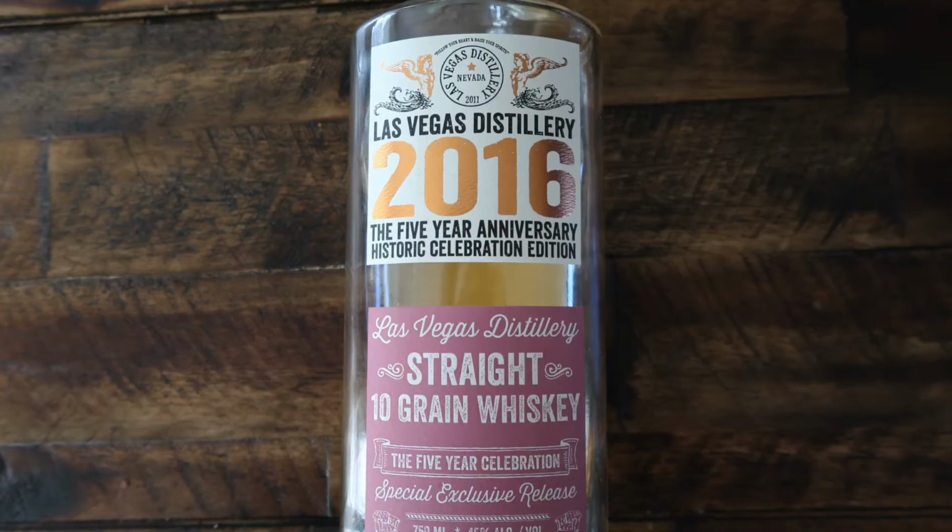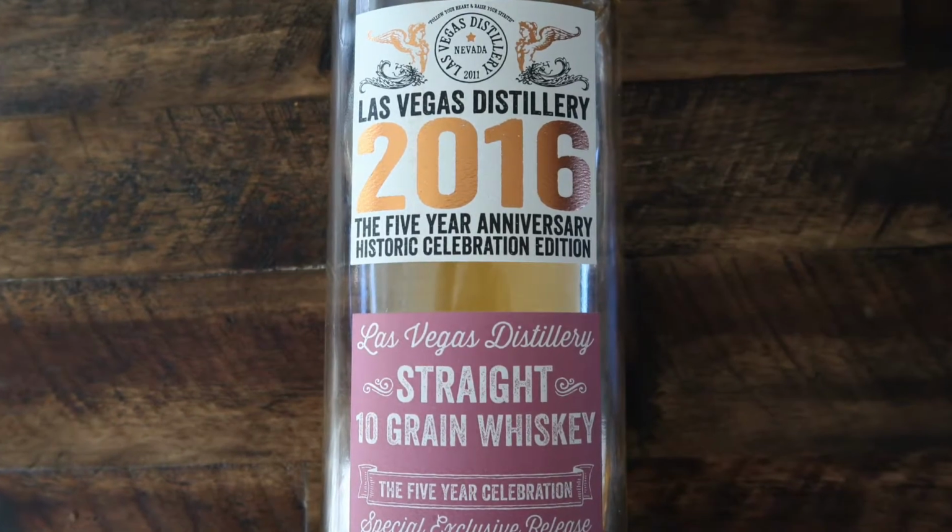We're going to start with the Las Vegas Distillery's 10 grain whiskey. Now this is a little young whiskey. It's 5 years, 90 proof. Price point is around $90. So it's a little bit more expensive for what you're getting in regards to proof and age, but it's a craft distillery. It's very unique in the stuff that they're doing. This is more of an experimental mash bill.